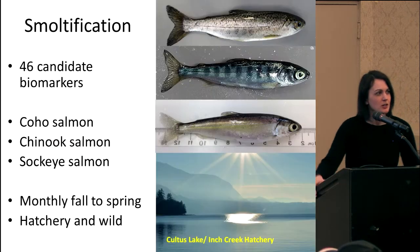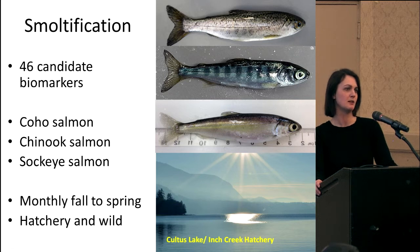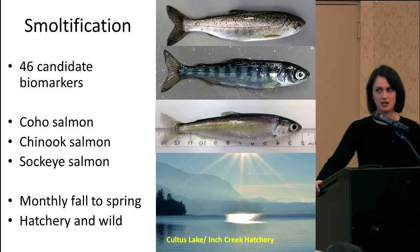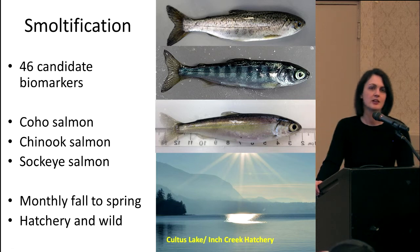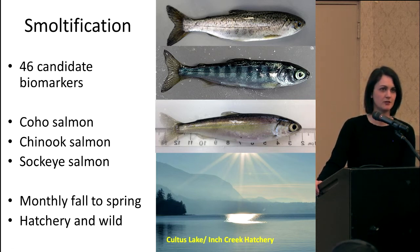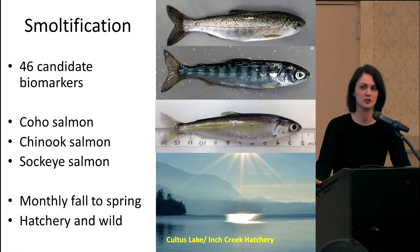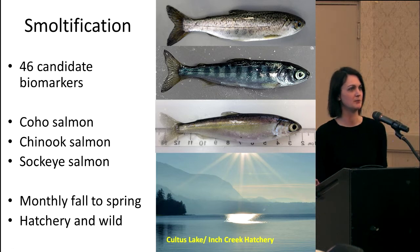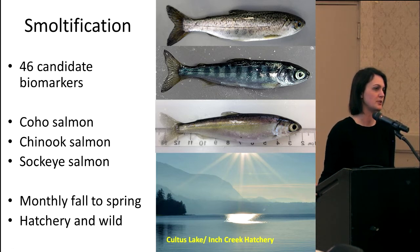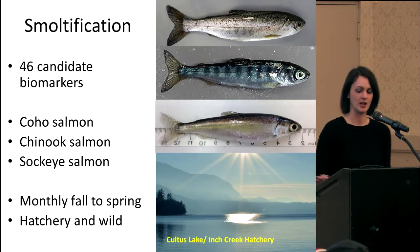Now moving on to my work, smoltification. I identified 46 candidate biomarkers related to smoltification, and right now I'm working with my top 19. Last year I collected validation samples of coho salmon from 2 hatcheries, Chinook salmon from 3 hatcheries, and sockeye salmon from Inch Creek hatchery and the native Cultus Lake. These samples were collected monthly over the typical smoltification period from late fall to spring, and have hatchery and wild groups represented.